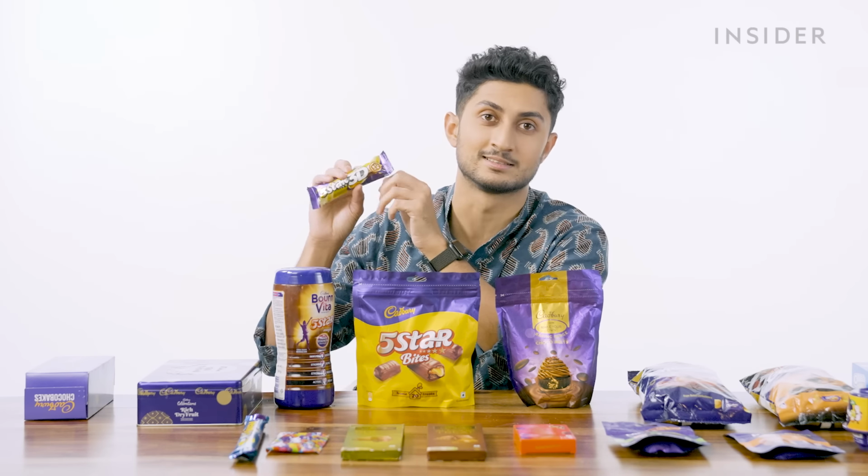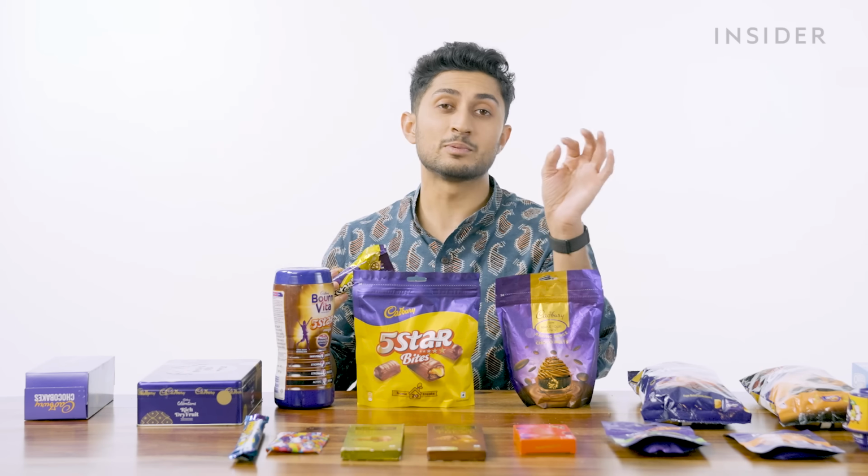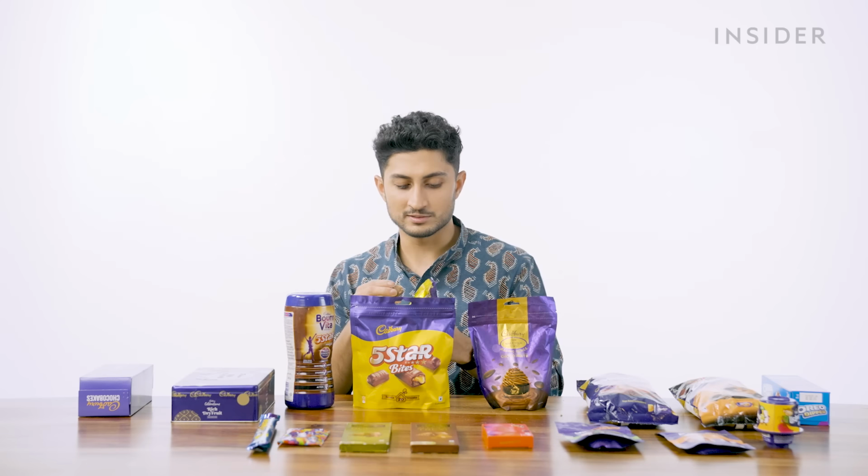It has nuts. I will say, having eaten the past 3 chocolates in a row, I'm starting to realize they're kind of the same thing. It's decent. I prefer the original 5-Star. That one sparks nostalgia. This one just feels too modern.